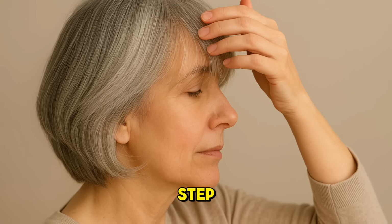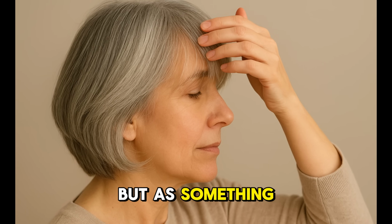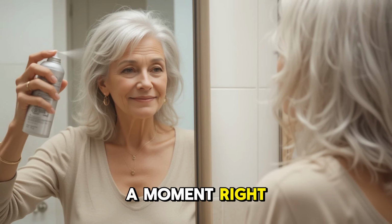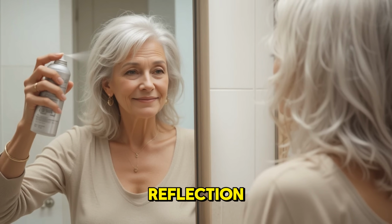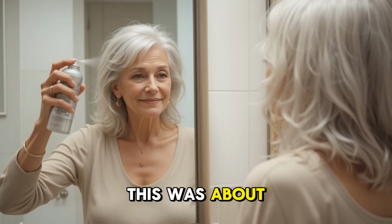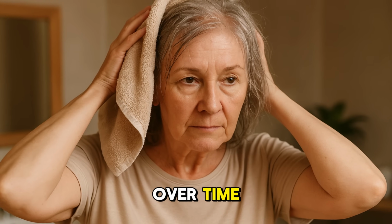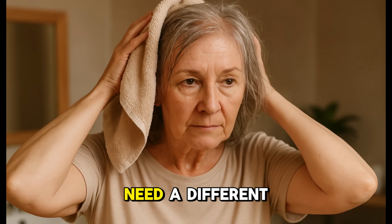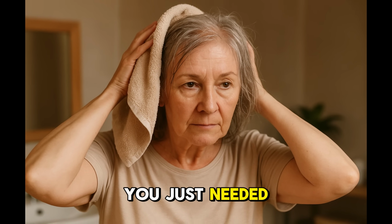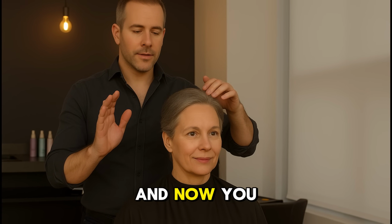So here you are. You've made it through each step. You've taken the time to understand your hair, not as a problem to fix, but as something worth learning, worth softening, worth loving. And I want you to take a moment right now, not just to look at your reflection, but to truly see yourself. Because this was never just about styling tips. This was about giving you back the confidence that thin hair may have slowly taken from you over time. This was about showing you that you don't need a different haircut, or more product, or more hair. You just needed the right approach, the right touch, the right care. And now you have it.